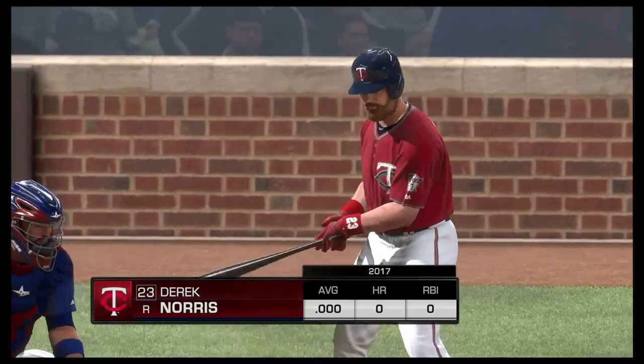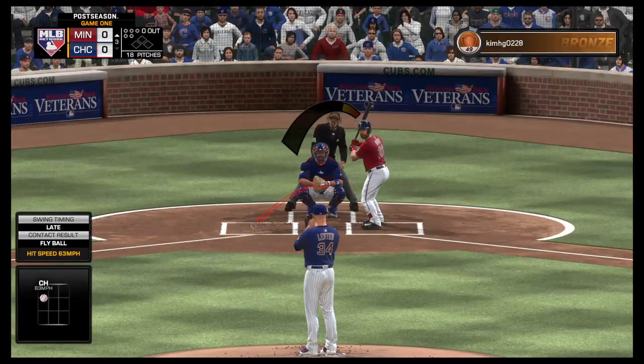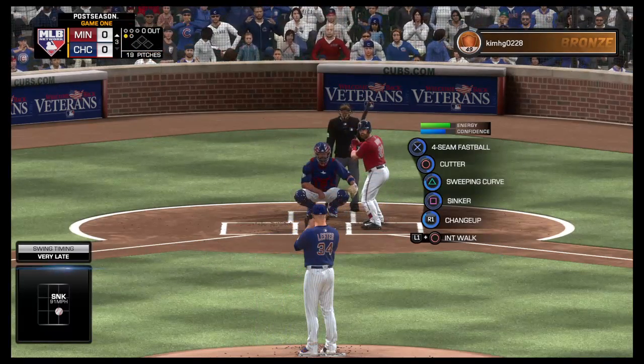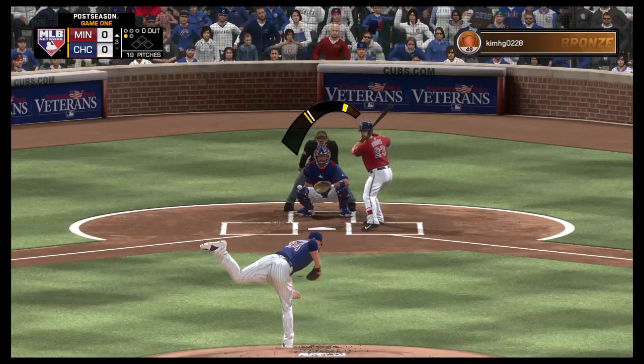Catcher Derek Norris is in. He'll lead off for the Twins, looking to get something going in this scoreless ball game. Derek Norris. Into the windup and the pitch. Just a tick behind for a strike. Into the windup. Here comes the 0-1.